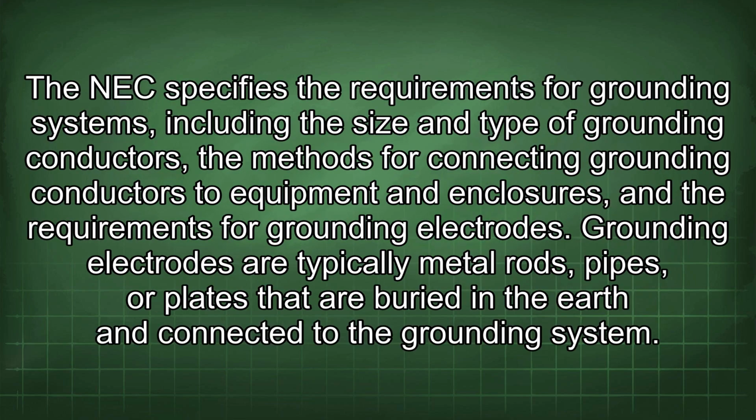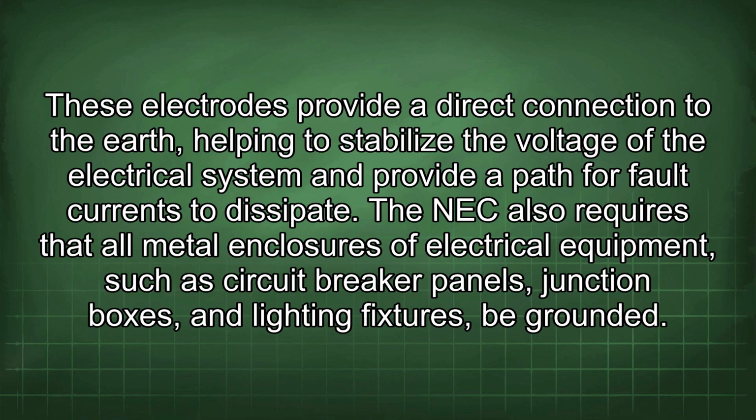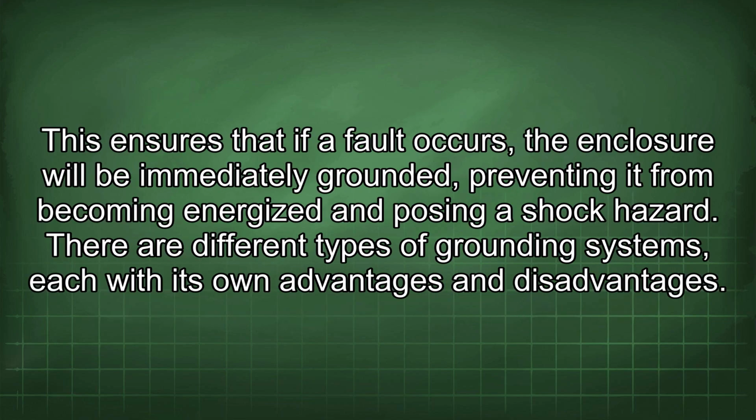The NEC specifies the requirements for grounding systems, including the size and type of grounding conductors, the methods for connecting grounding conductors to equipment and enclosures, and the requirements for grounding electrodes. Grounding electrodes are typically metal rods, pipes, or plates that are buried in the earth and connected to the grounding system. These electrodes provide a direct connection to the earth, helping to stabilize the voltage of the electrical system and provide a path for fault currents to dissipate. The NEC also requires that all metal enclosures of electrical equipment, such as circuit breaker panels, junction boxes, and lighting fixtures, be grounded. This ensures that if a fault occurs, the enclosure will be immediately grounded, preventing it from becoming energized and posing a shock hazard.